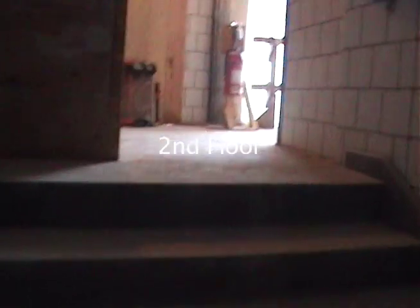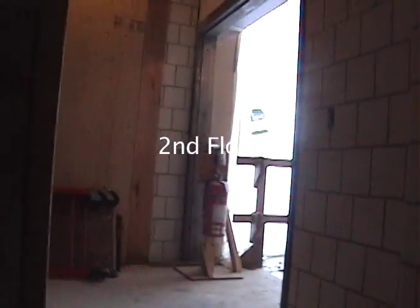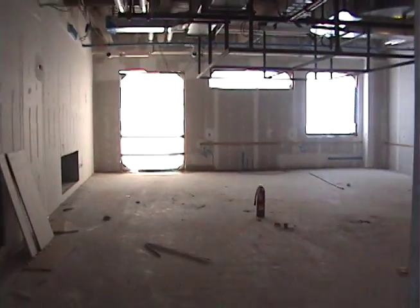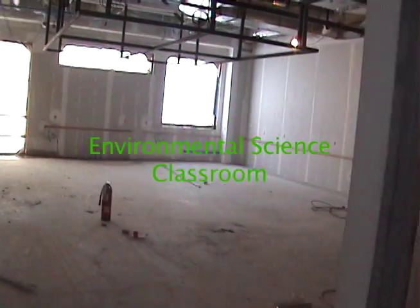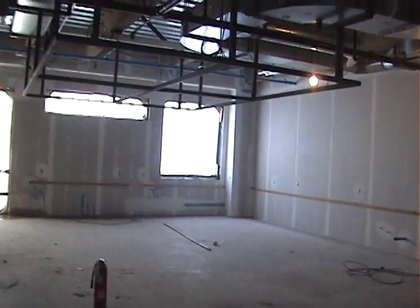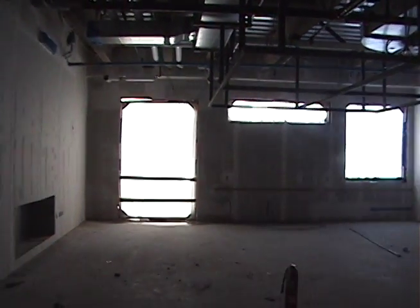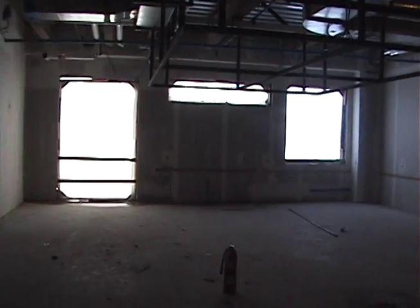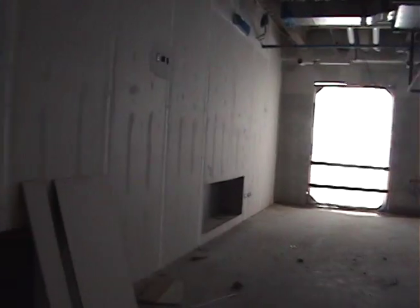Going up to the second floor, this part of the building has 2 floors. And science rooms. It's an environmental science room. Again, common prep room in between. There are 4 rooms in a row here, very similar. Each room has a greenhouse straight ahead.